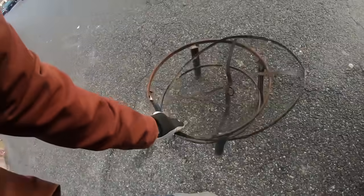Since that's all rusted out, I'm not gonna grab that because I know once I take that log off, all that charcoal is gonna go everywhere. It's not really that much metal. But I'm not gonna make a whole mess out here just for that.